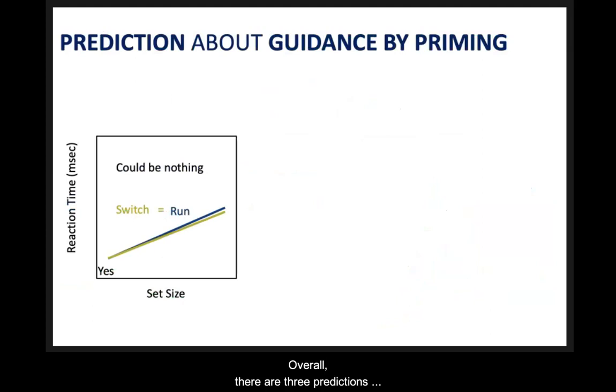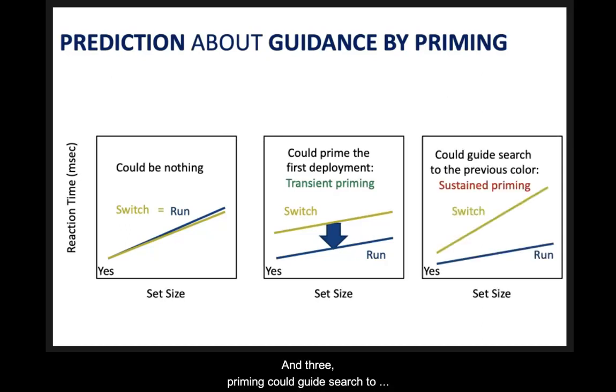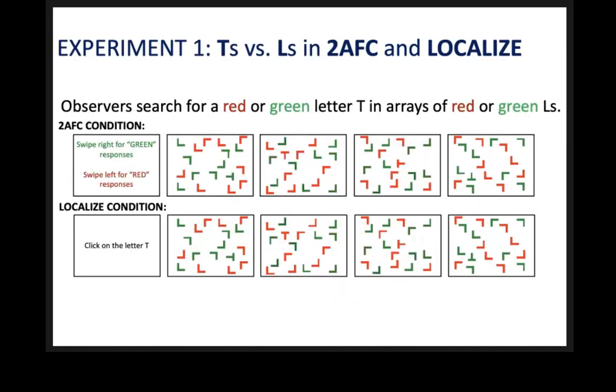Overall, there are three predictions for how guidance by priming could happen. 1, nothing could happen at all, and switch and run could look exactly the same. 2, priming could guide the first deployment of attention, causing transient priming, and then the run trials would have faster reaction times in all set sizes. And 3, priming could guide search to the previous color, allowing for sustained priming and a slope change.